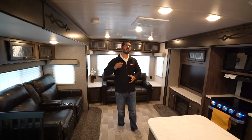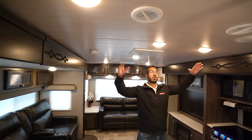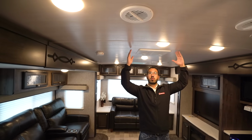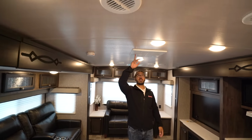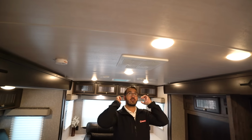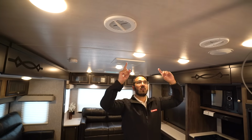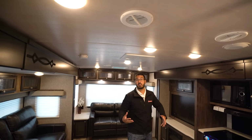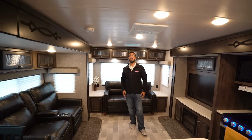I actually want to start off on the ceiling real quick. You will see that it is a slightly barreled ceiling, so right here in the center you get a little more room, making it feel bigger and more open. You have the AC unit here, which actually has a dual ductwork running through. You can see how you have ducts right here. You'll have that throughout the entire camper, which really helps cool it down nice and evenly throughout the entire thing.